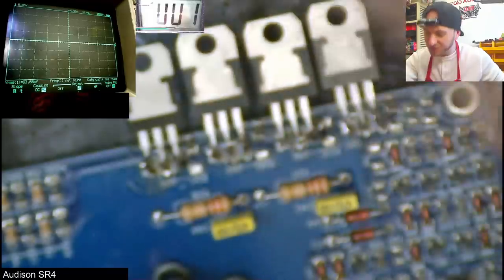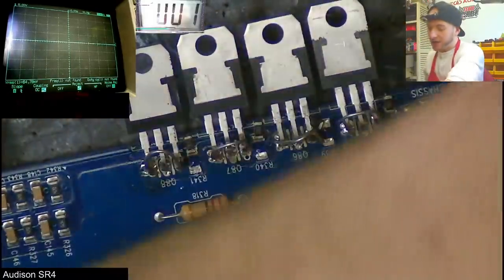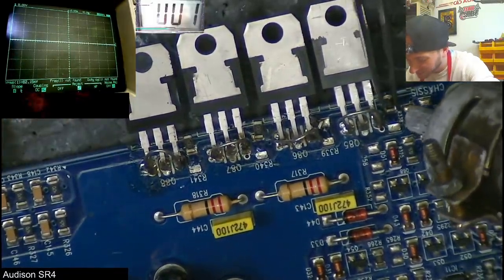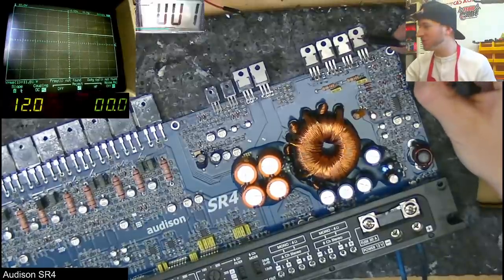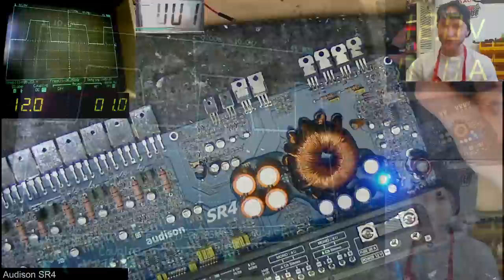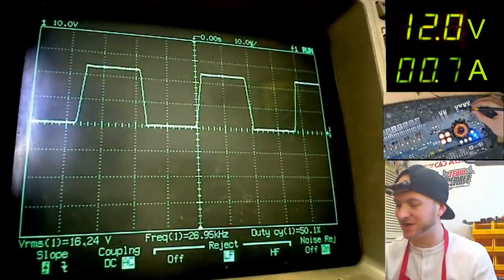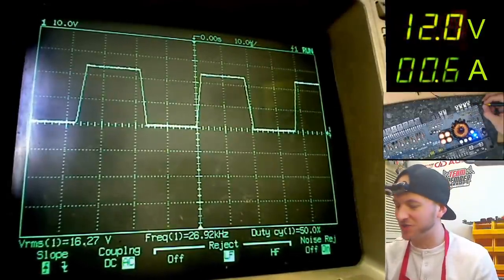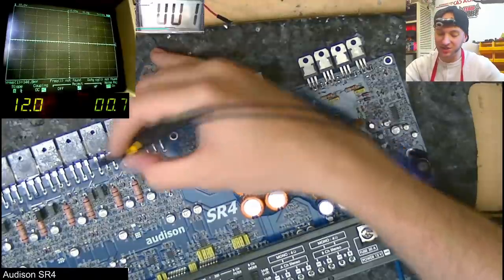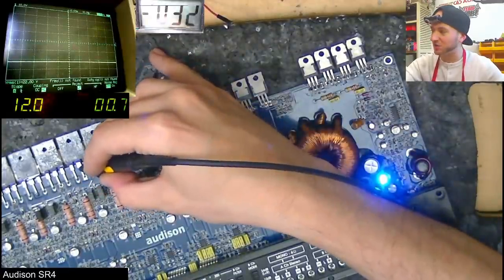remove our jumpers from gate to source to re-enable the whole power supply, and finally this amplifier should come alive. Okay, cool, let's do this then. Show me some switching. Hey, that's what I want to see. Nice big square wave there on the MOSFET drain on the power supply. I suspect we do have audio. We have rail voltage, literally plus minus 22 volts worth of rails on this.